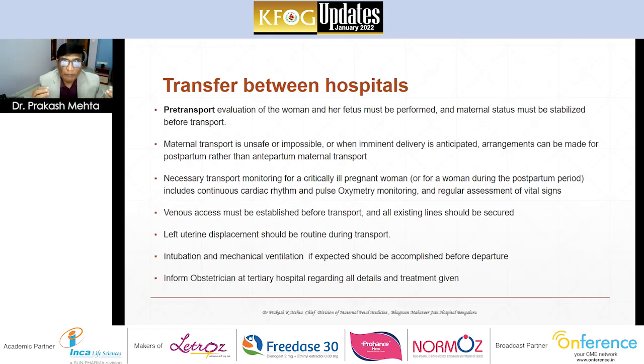Now, how do you transfer between hospitals? Let's say my hospital doesn't have an ICU. Now my patient requires ICU. What do I do? First, we have to do a pre-transport evaluation of the woman and her fetus, and the maternal status must be stabilized before transport. Now, don't wait just to get rid of the patient. I've seen that happening many times. Just to get rid of the patient, she is transferred across.